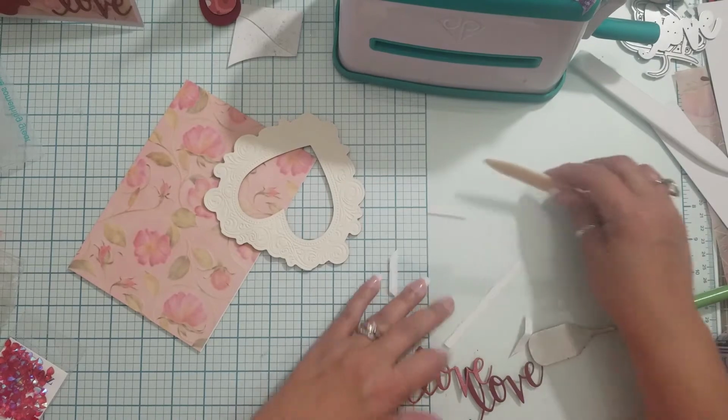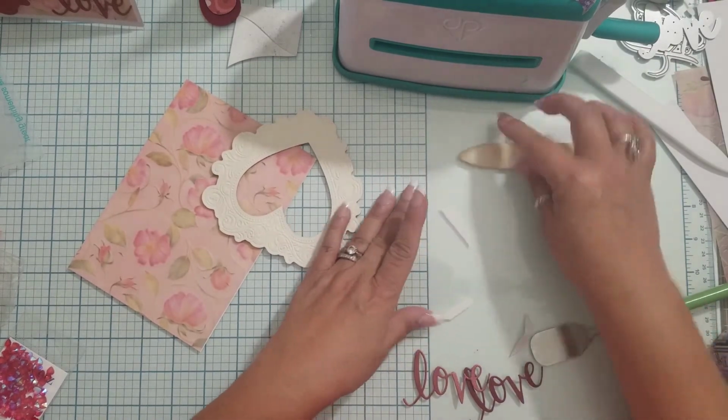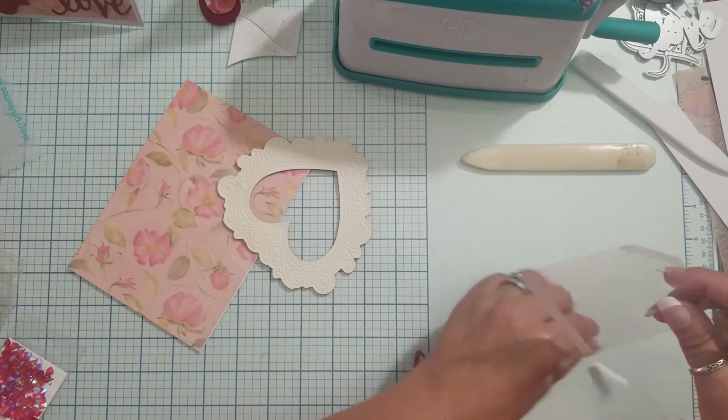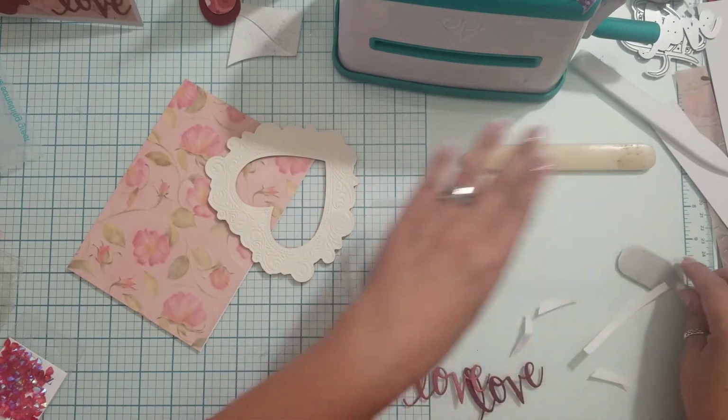Let me just burnish down my tape because it'll make it easier to peel off. And then let me just peel off my tape, and we'll apply the acetate to the heart, because without the acetate we can't have a shaker card. I mean, we can try.